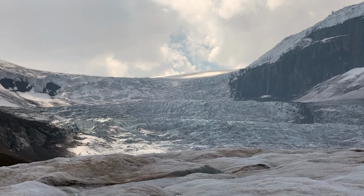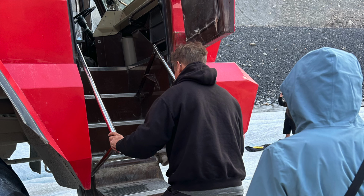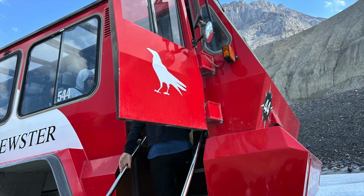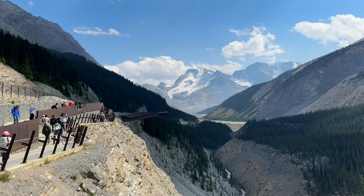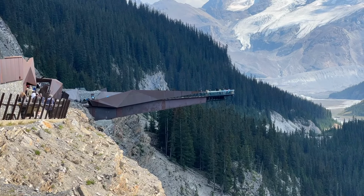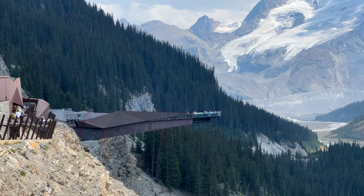Well, we had our fun and we took our obligatory photo with the Canadian flag on the glacier. But we're not done with our adventure yet. It was time to load up again on our bus, the Raven, and head to the Glacier Skywalk. Despite the name, the Glacier Skywalk doesn't have anything to do with a glacier. Instead, the glass bridge, built in 2014, hovers over the Sunwapta Valley.